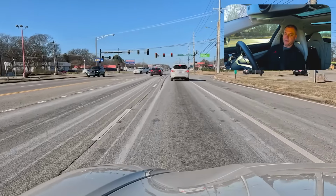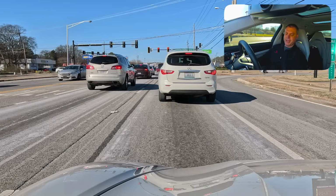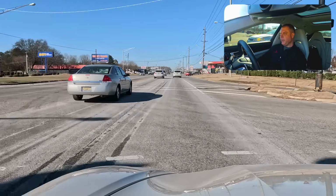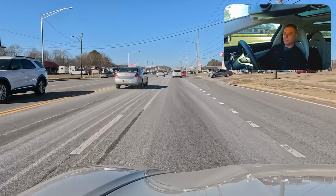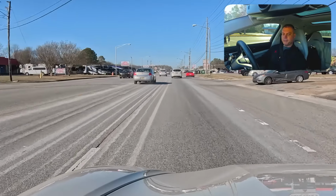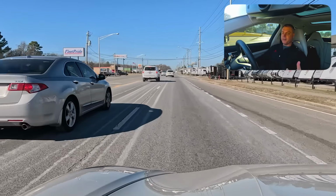That really intrigues me. Let me go in and find the sports chrono. It's laps. I don't think they do, yeah, I don't know. I can't get it to lap time. I do love the way the quad tip exhaust sounds, and I like the black accents with it.